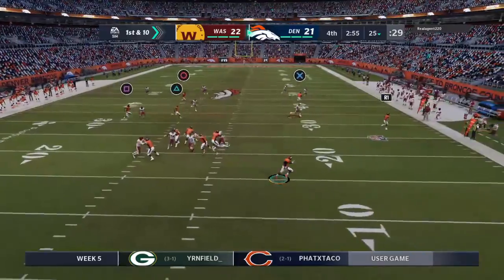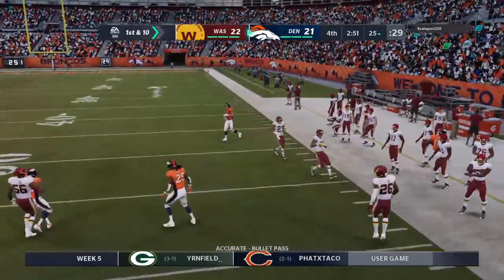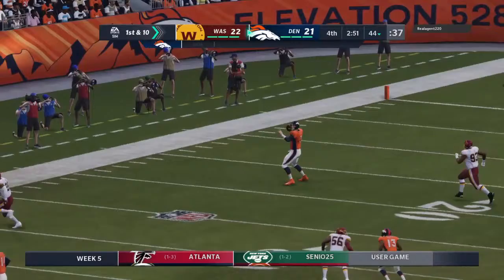Still a good chunk of time remaining here in the fourth quarter and a chance to regain the lead in a tight one. And this is caught. I think he got that with one hand. First play of the drive, a success, 19 yards.